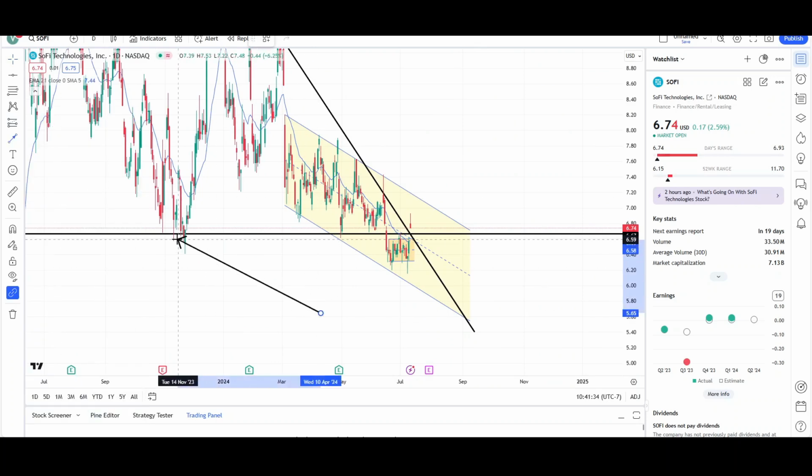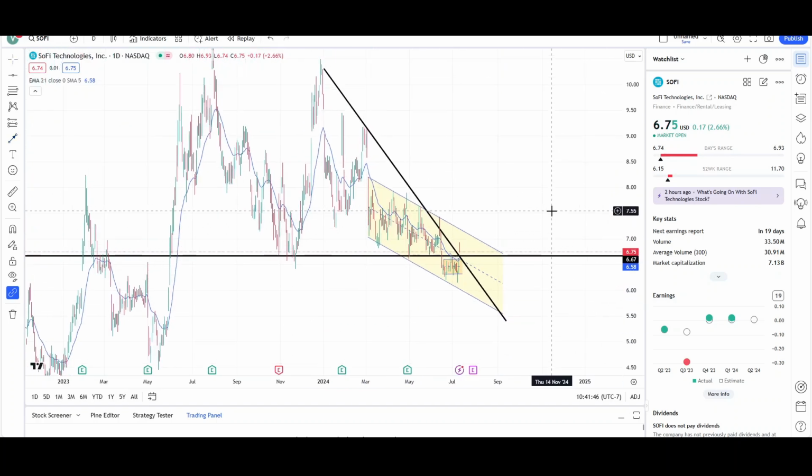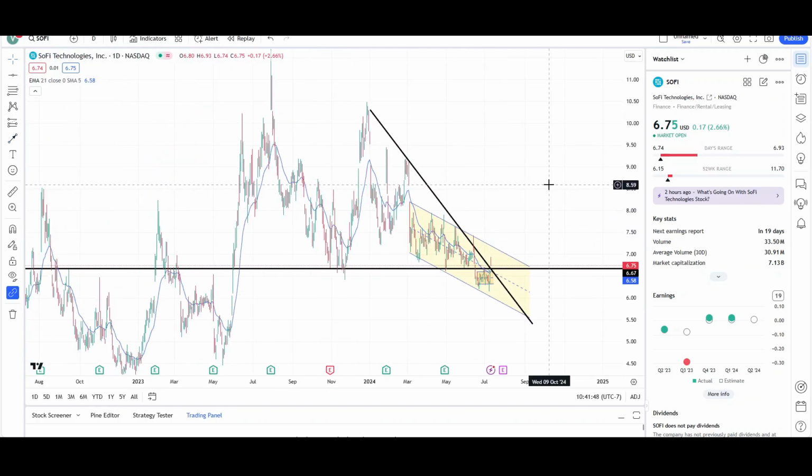We had support here, like a small little triple bottom. Support here, failed breakout lower. Price got back above it. If it can stay above this mid $6 level, I think that's a very good chance for much higher prices. So we'll see what happens.